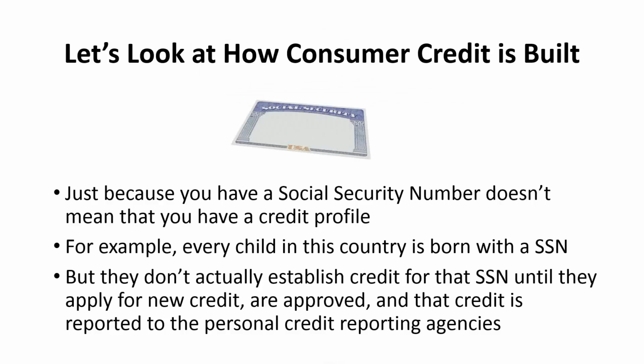My kids, perfect example. I have a little 3-year-old girl and I have a 5-year-old boy. Both of them have social security numbers. They got it at birth. Okay, I have their social security cards. But if I ran a credit report on either one of my kids, neither one of them would have a credit report established. Because even though they're born and given a social in this country, that social doesn't automatically come preloaded with a credit profile and score, as most obviously all of us know.